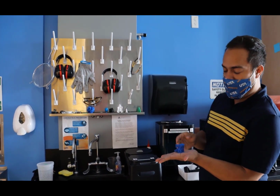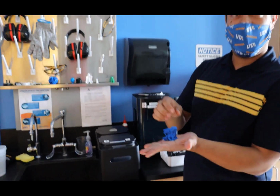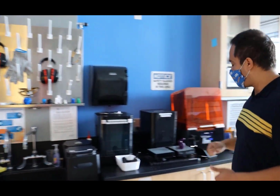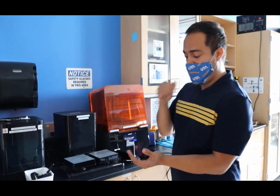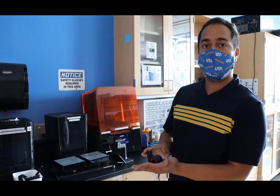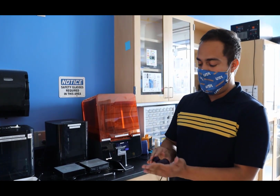Every member of the lab has to create a 3D printed effigy to protect them against the failures of different 3D printing devices. Here is a print that was actually made using a wax resin. And so these are really important for us to work with different materials. And that might actually be a good leeway to show you this space behind you.